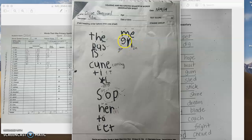So for get on, she actually wrote a G. She understood that get starts with that sound, and an N. So she understood the initial consonant here and the final consonant here. Also, Chloe uses the short E in the word let, but does not in the word get. Therefore, I will continue instruction for short vowel sounds, but also include some blends. I noticed she did not use a blend for the word stop right here. Chloe does use the right short vowel in the word bus. Overall, her writing sample did not show any blends, but only that she uses and confuses short vowel sounds.